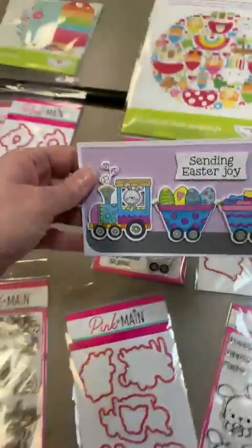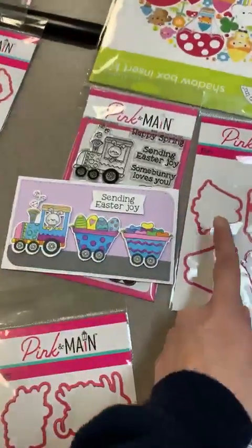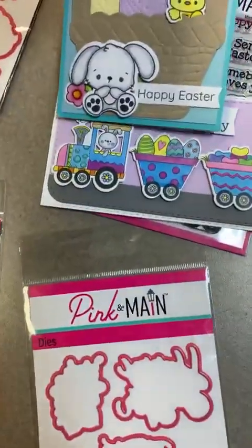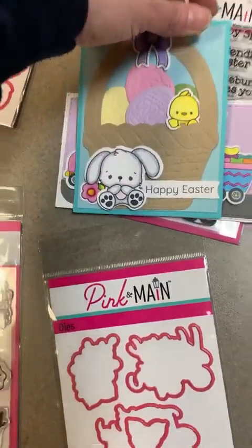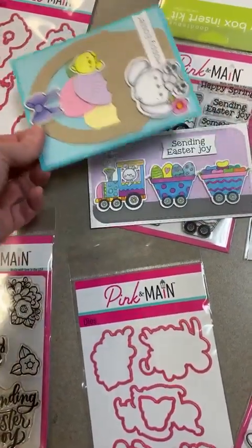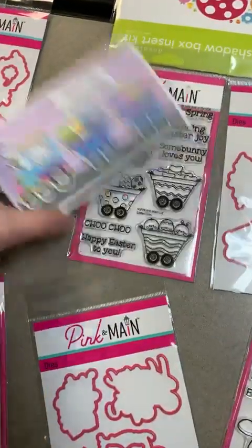This one is a mini slimline. So it only has 2 of the cars on it, but you could do a slim line, which is just a little bit longer, and then you could fit all 3 cars on there. And I'm going to show you, and here's an A2. So with an A2, it would even fit going vertically 2 of them, or if you're going horizontally, I think you can scrunch all 3. Yeah, I think you could probably get all 3 on there as well. So definitely, that's going to be a fun one to play around with.